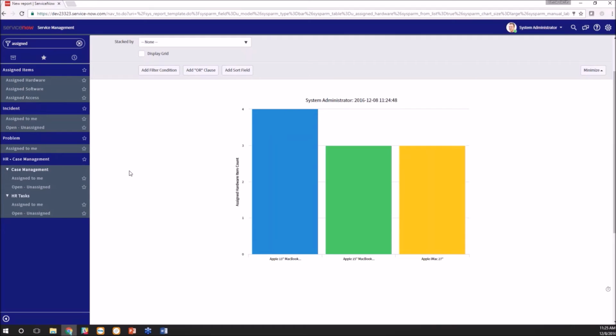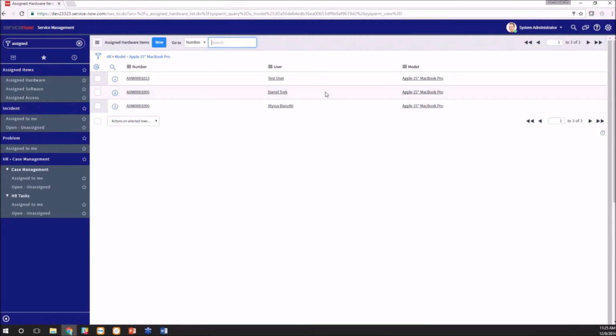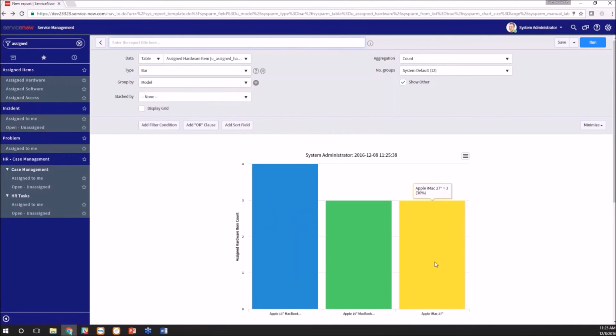Also, as you normally can in ServiceNow in a report, if you want to see who exactly has these particular pieces of equipment, just click on the bar and it'll show you, okay, these 3 users have those MacBooks. And you can do that with each of those bars. So that's one way that you can report them out.